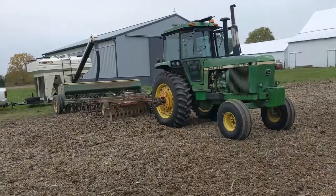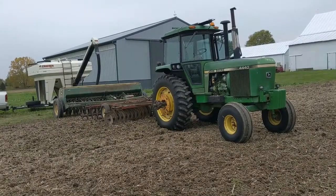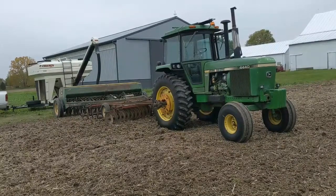So, still cutting beans. We're on the downside. We have a few good days. We'll be able to get the majority of them knocked out here pretty quick. Well, it's a little drizzly today, overcast.